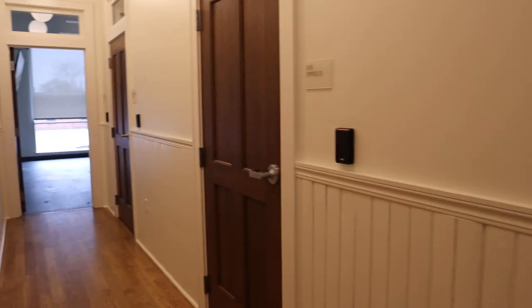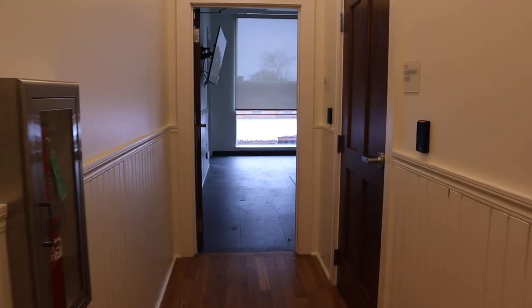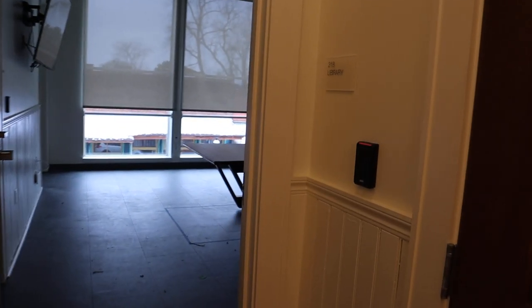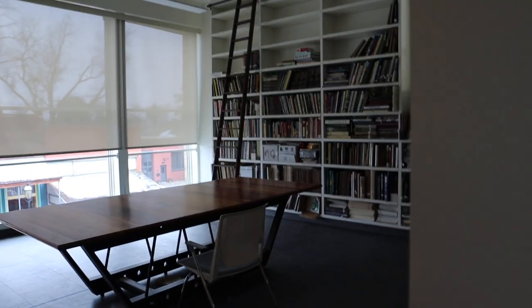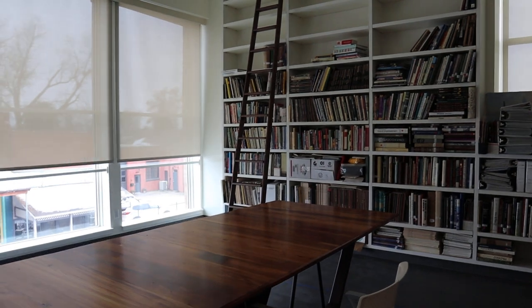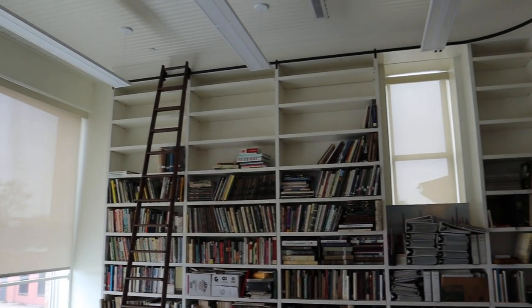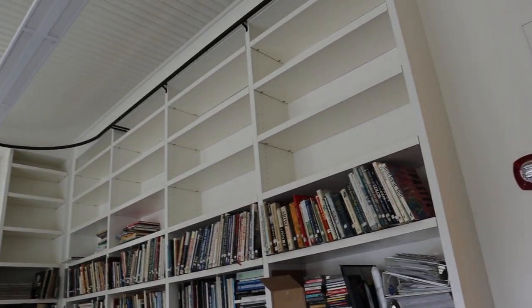The offices. And this looks like this is what's going to be the library. Oh, it is the library. Oh, I like the old ladder. I've got one of the old ladders that'll follow the track all the way around.